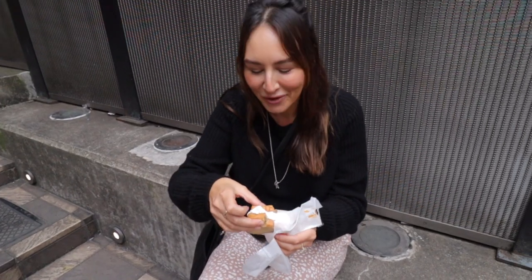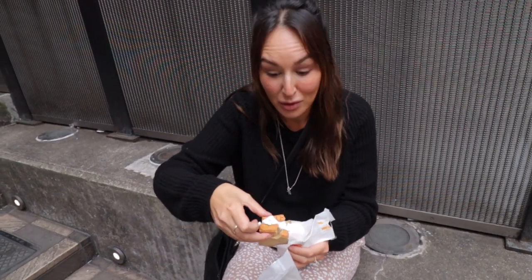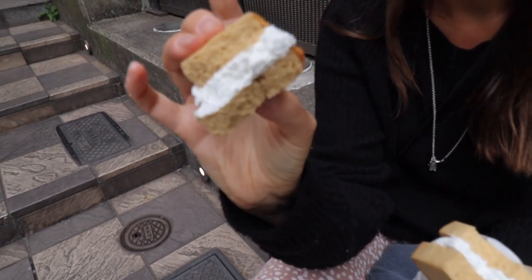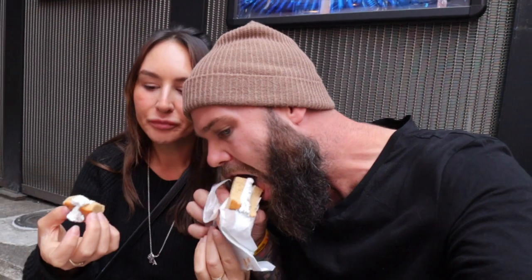I don't like brown sugar things, and I don't know why I ordered it. I think I just panicked at the last minute, and that's what I ended up with. What is it? I think it's that Japanese cheesecake. It's really moist and quite dense, and it's got cream in the middle, so I don't really know what to expect, but let's try it. Yep, can I bite it?